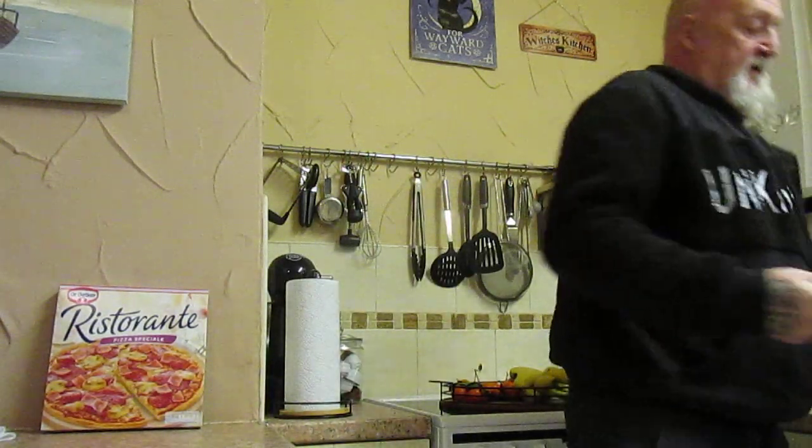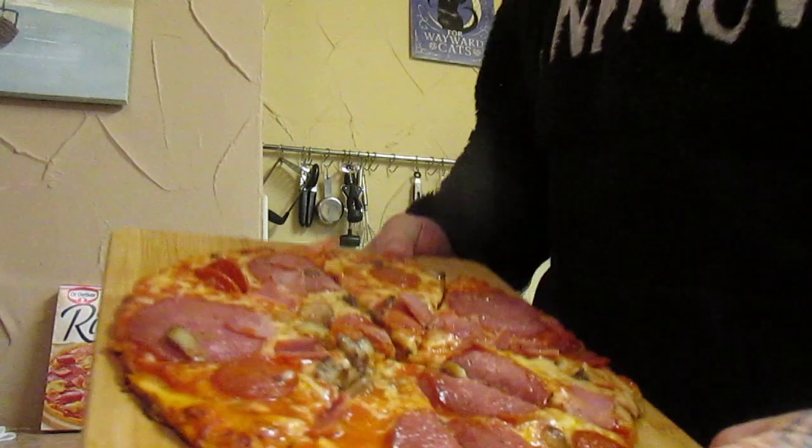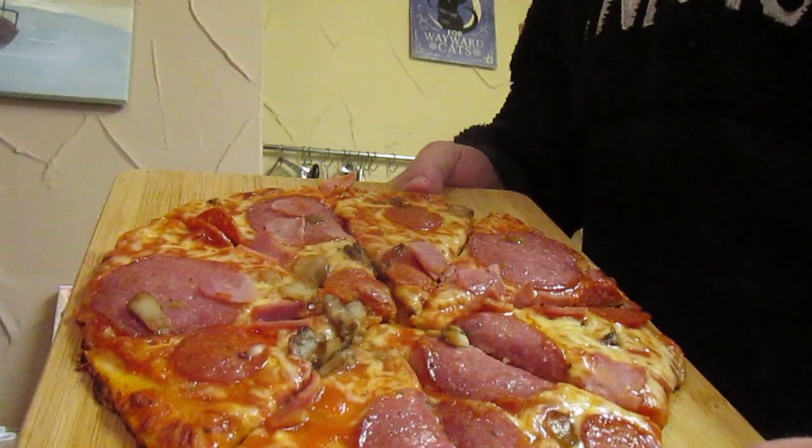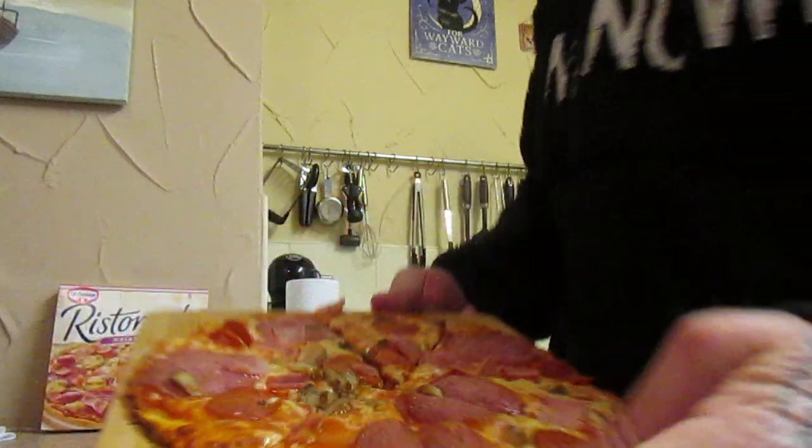And this pizza is from Morrisons, and it was £2.25. That's what it looks like after being in the oven. So, now for the all-important taste test.